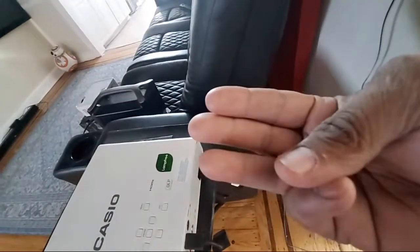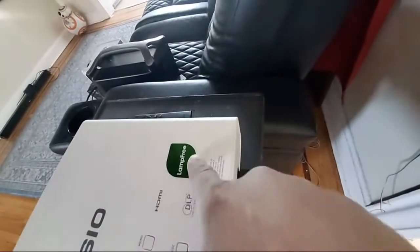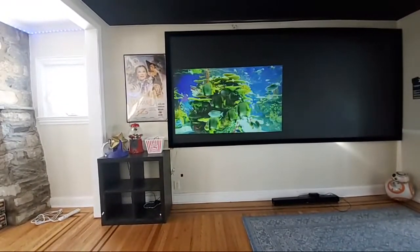It has little three prongs on it that stick out like this. And the other one, and this is lamp free. There's no lamp in there. Never got to change a lamp, not ever. You stick that thing behind the wall and use it for rear projection. Matter of fact, I would use it for rear projection.